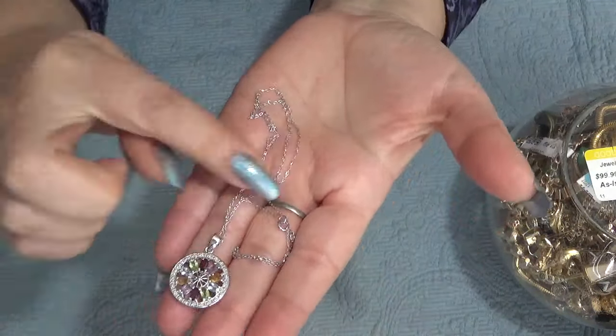And I had two other necklaces. One was with aquamarine and the other one was with amethyst on. Those two are sold, and thank you so much for your purchase. So yeah, that's the update from my last jar. Today we're gonna open this jar.